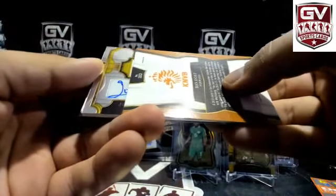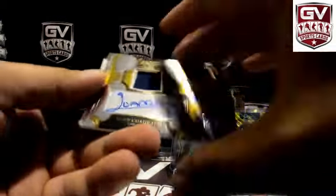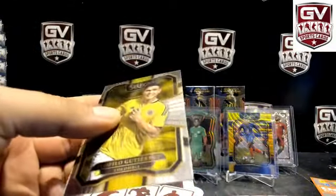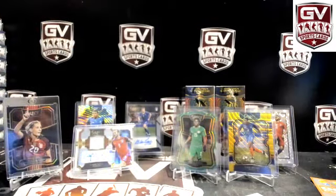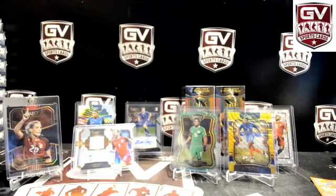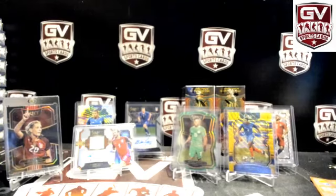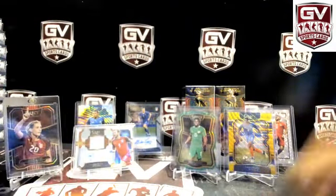Let's hit in this box. Juan Cuadrado, jersey autograph, Colombia. 217 of 299. Two to go, guys. Good luck on the last two.